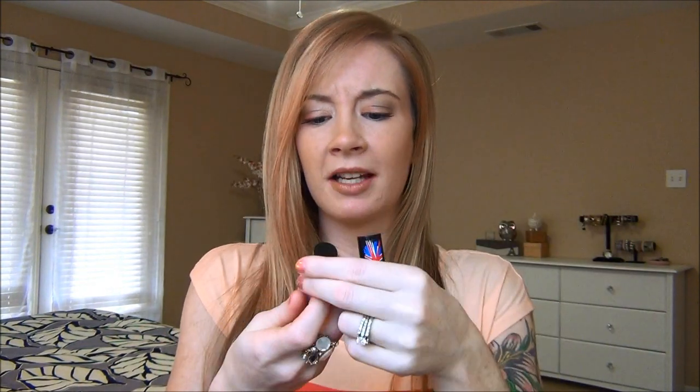And then I also picked up Sweet Lavender, which is a really gorgeous lavender color. So I wanted to get some nice springy kind of colors so that I can start to transition into spring. I know, we're already transitioning into spring. It's like February, but what can you do? I'm ready for spring. I'm ready for those fun colors.